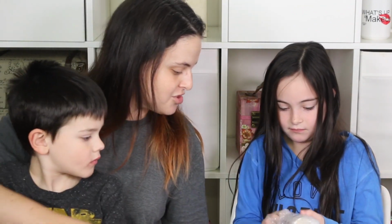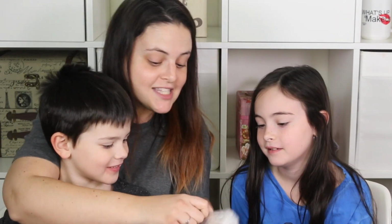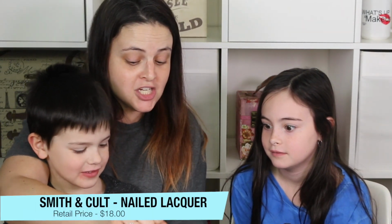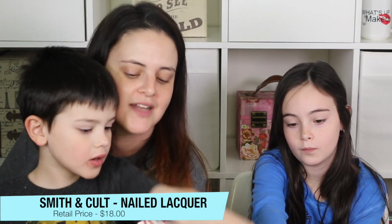What is that? Oh, it looks good. What is it? I don't know. I'm too excited. I have to take it from you. Oh, it's a Smith & Colt nail polish. Ooh, I do like Smith & Colt. I don't think that they're worth the price point, but I do really like this. I wish that it was a different color. I've got a million burgundy kinds of shades, but I don't have a burgundy Smith & Colt, so I am excited to have this because I do like Smith & Colt as a nail polish brand.